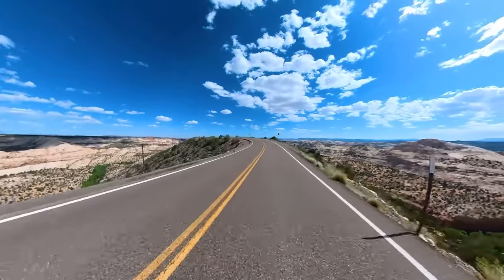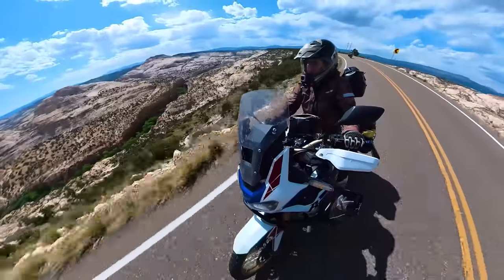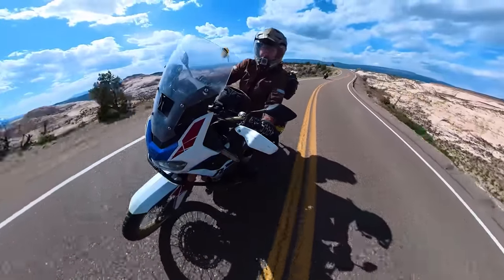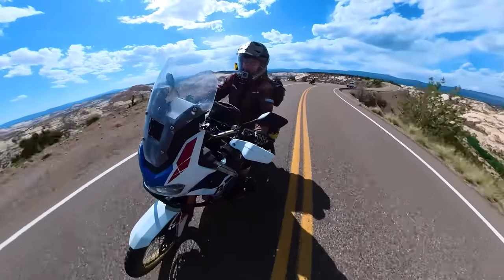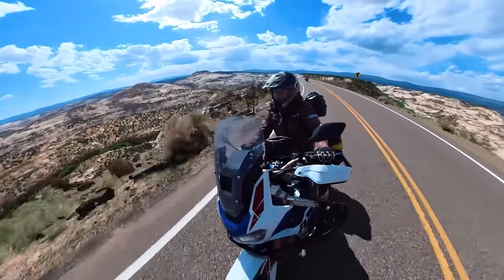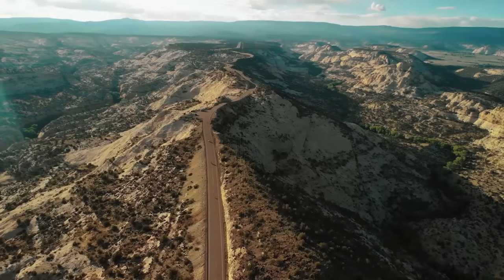Highway 12 between Boulder and Escalante is also known as the Hogback. The Hogback is known for being one of the most scenic and wild drives in the United States. It's 100 feet wide with an 800-foot drop on either side. The Hogback is named for its location on a ridge with steep canyons on both sides.